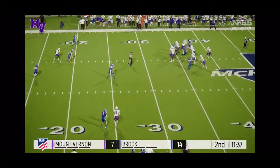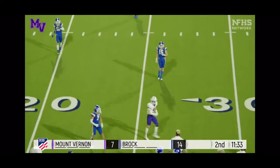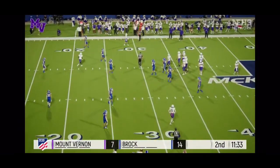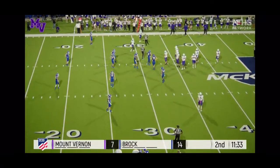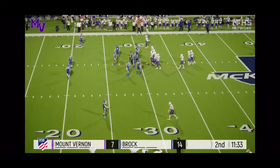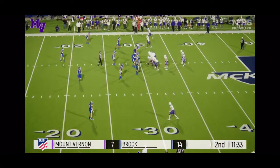Snap Bennett. A little bit of time. He's going to have to throw this one out. There we go. Having a little bit of trouble on that one. D end spinning out of a block there.